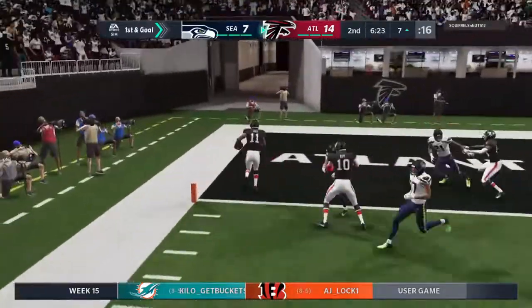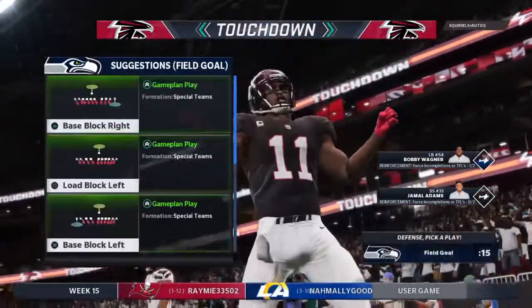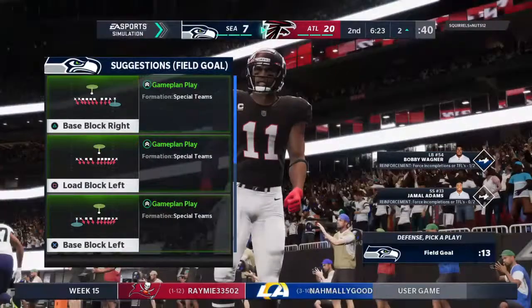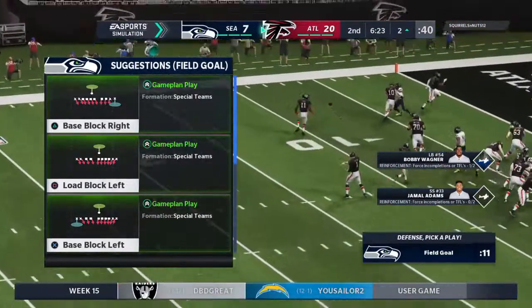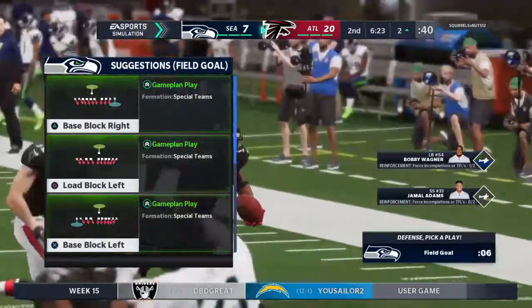This thrown quickly out to Jones, and he is into the end zone for a Falcon touchdown. Julio Jones, his 9th touchdown of the season. And the Falcons will add on to their lead.